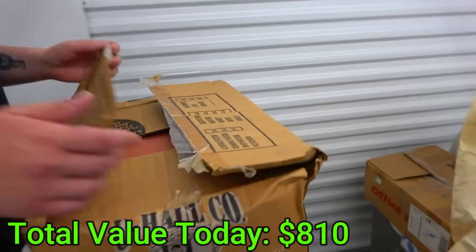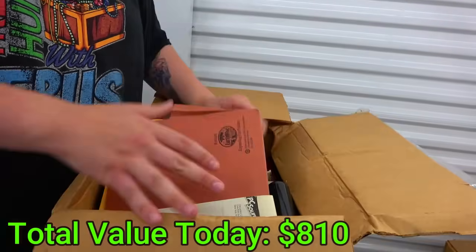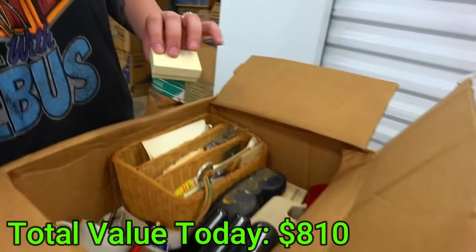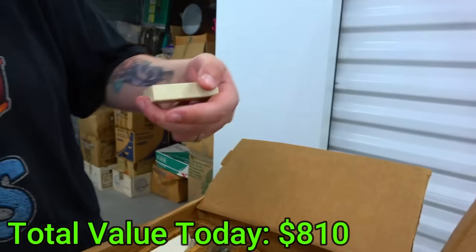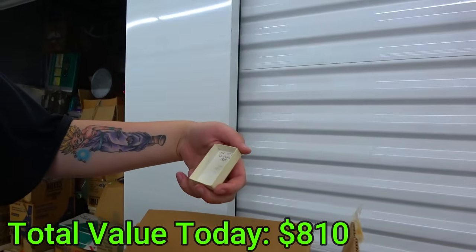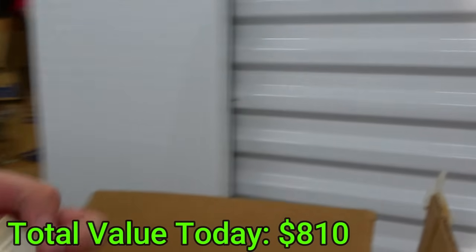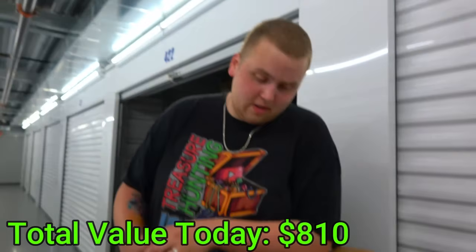This one says Roy's stuff. Roy, I haven't liked your stuff so far, but we're going to try. Yeah. Files. Ooh, a jewelry box. With a rock. Well, what kind of rock though? What is this on the top? Isle of Man, 50 pence. That sounds like a coin to me, but it's a rock in there. That's strange. I don't understand, but all right.